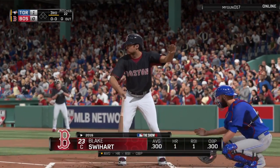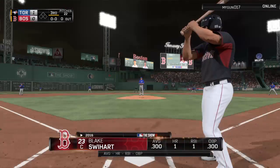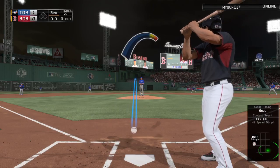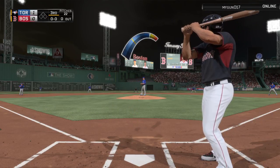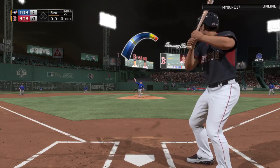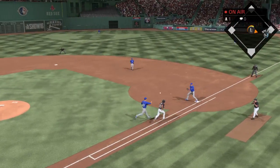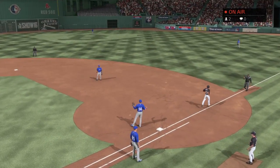Leading off the inning, Blake Swihart, and they'll need him to get something going here. Catcher, number 23. Swinging, a ball hit softly on the ground, and he's set down, 1 away.